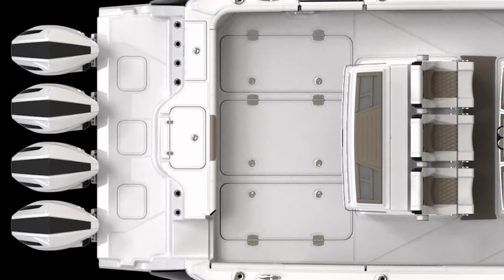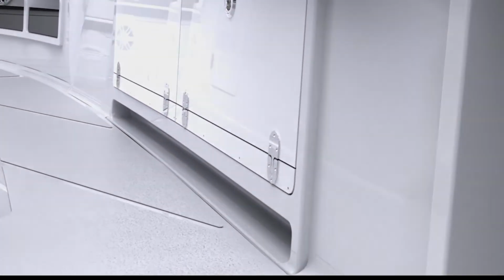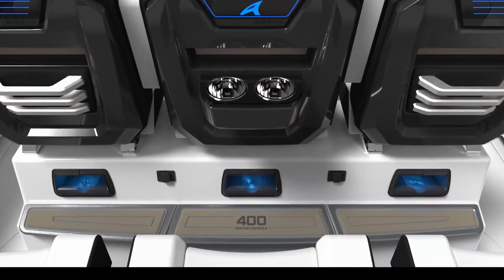We've maximized floor storage and incorporated molded fiberglass toe kicks to improve ergonomics at the gunnels. To keep personal gadgets up and running, we've provided dedicated wireless phone chargers and additional USB A and C ports.